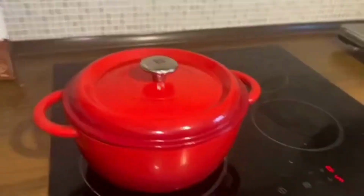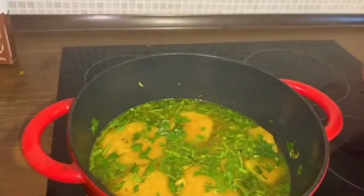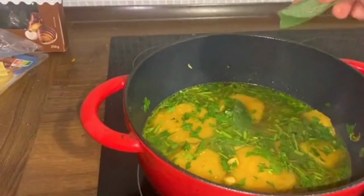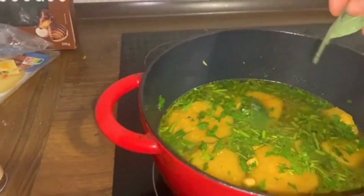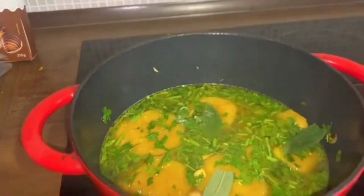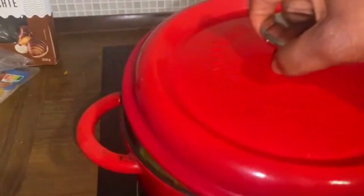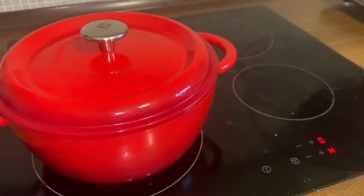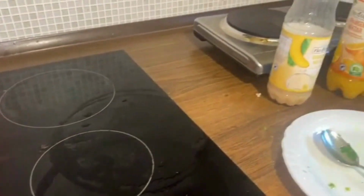Cooking a savory meal? Well, throw some sage leaves in there. And nothing makes a meal more savory than some fresh sage. Can't go wrong. Herbaling while traveling.